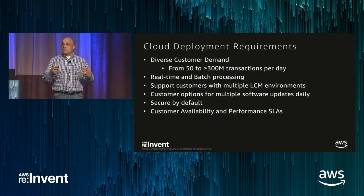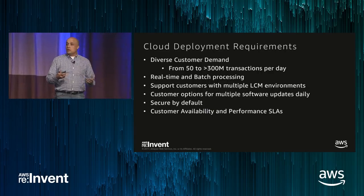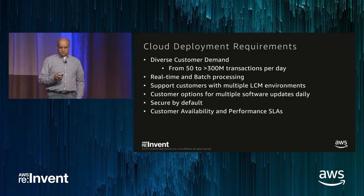So we said, okay, what are the requirements? And these are very standard requirements. We have customers that do a few transactions a day, and customers that need to do batch transactions of hundreds of millions in a day. Obviously, security is very important to us. We have to be PCI compliant. We do multiple audits every year. It's part of what we need to do. And performance and scalability matter a lot. If we are down, our customers are losing billions of dollars in just a few minutes.